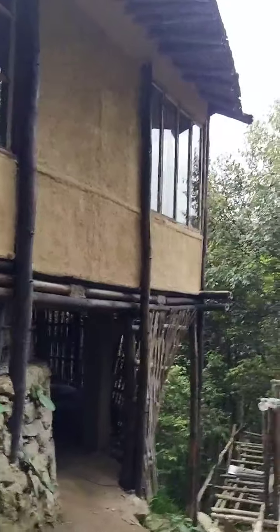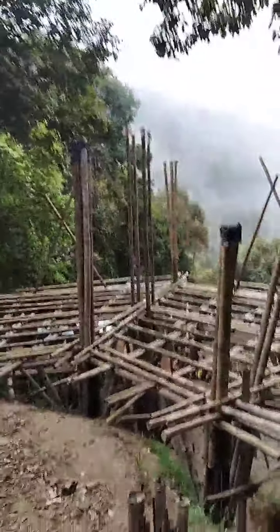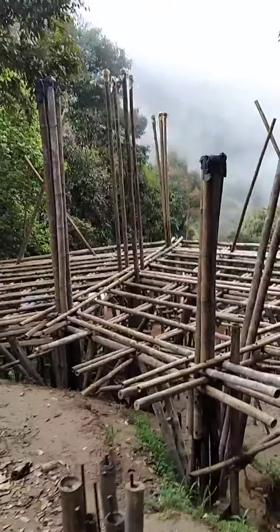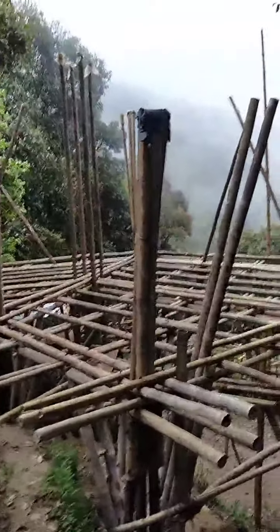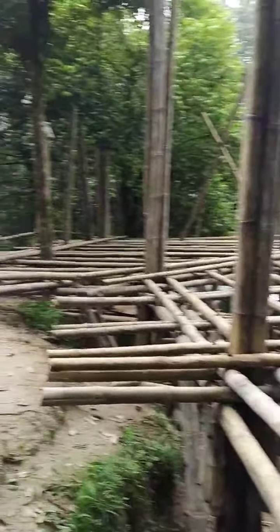So that's the air dwelling, and what you're seeing here is our upcoming Zomsa. In Ladakhi, it means a meeting place. So this would be a classroom plus a common place for us. And this is another natural building that we are coming up with.